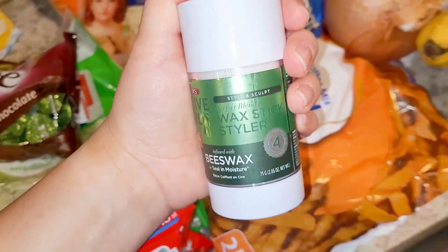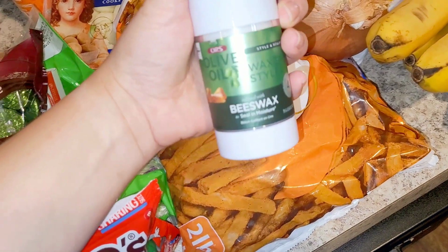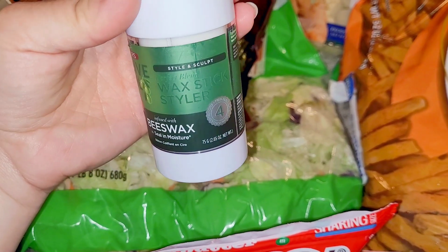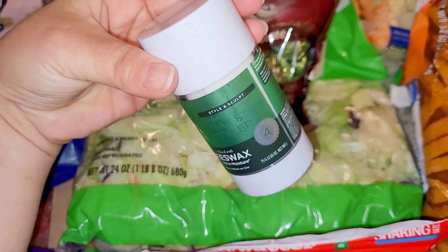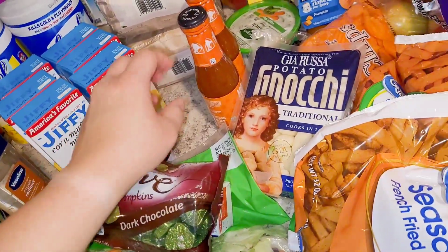Still not focusing. Okay, so I got this beeswax stick. This is for your hair, like the little flyaways, and it's an olive oil one, so it's supposed to be better, I guess. But sometimes when I do a slick back ponytail or hairstyle, I have all these little pieces. It's breakage and new growth, and they won't stay down. So I'm going to try this out. I see everybody recommending using a wax stick.